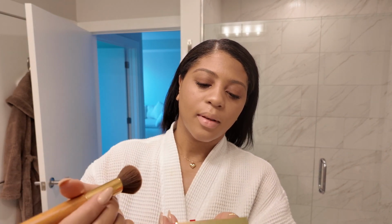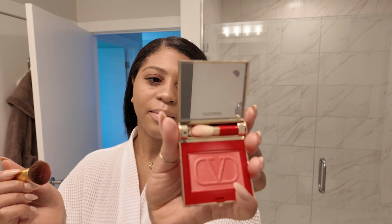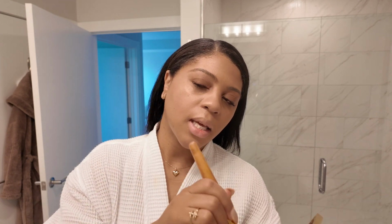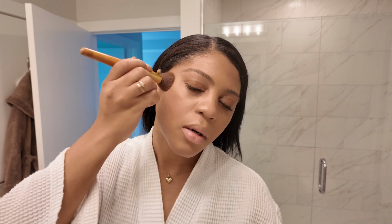So this is the Valentino palette, Eye to Cheek. I like it so far. This is shade 6. So far I've been using this and I'm not mad at it. It goes well for my skin tone.